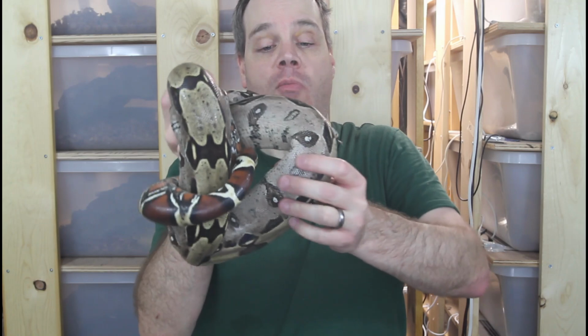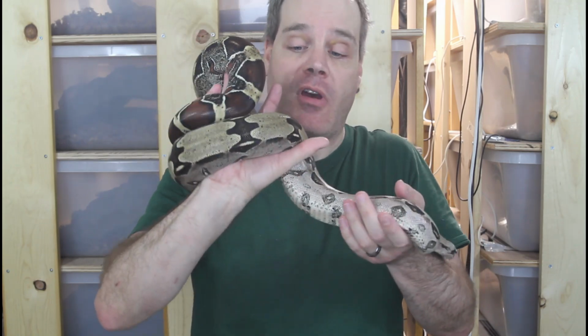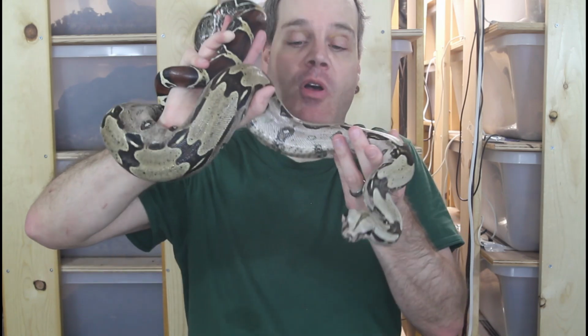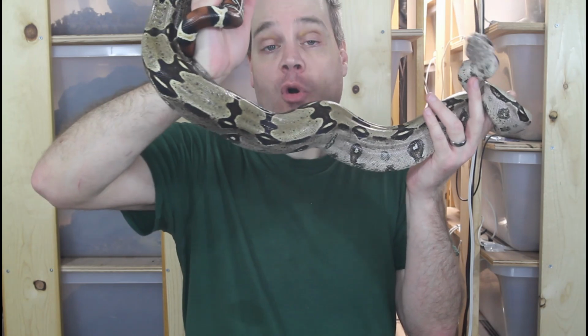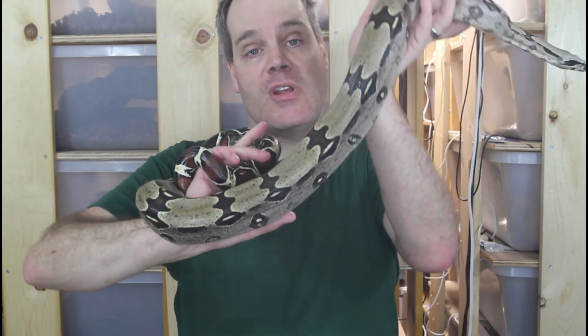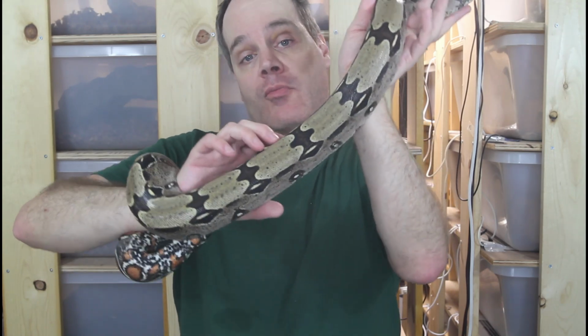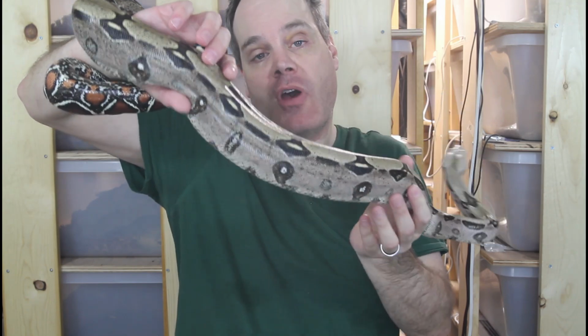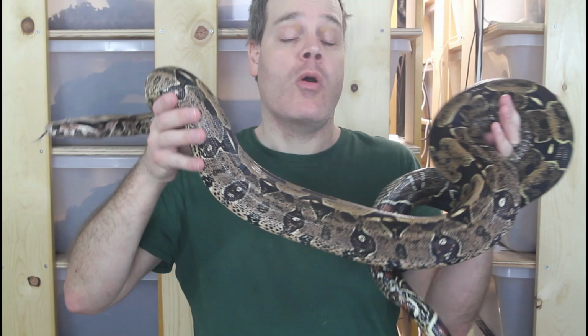You can see he's quite muscular. Hopefully he'll produce some babies in a few months here. The female he's paired up with will produce some babies. This guy was the number one quality holdback from my litter in 2014, due to his clean body and the beautiful, perfectly peaked, symmetrical saddles. Just a gorgeous animal.